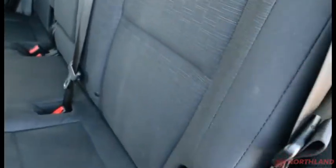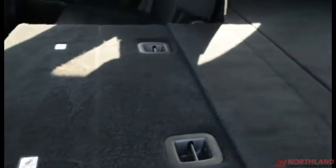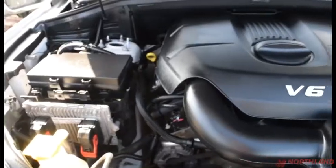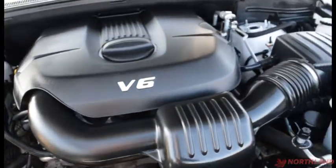You can fold this guy down just like this, and you got an armrest with some cup holders as well. You can fold this forward, like I said before, and then you got even more room to store whatever you might need to if you need to store something a little bit bigger. And there's our 3.6 liter V6 engine.